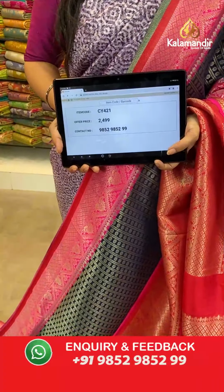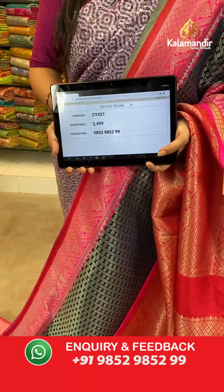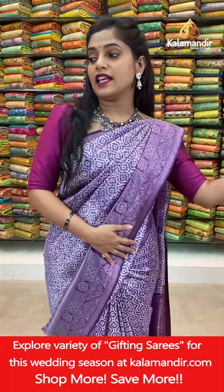Let me show you the pricing details for the saree now. CY421 and offer price 2499 rupees. To place an order, take a screenshot, send it to our WhatsApp number 9852985299. So I'm moving ahead to the next saree now.